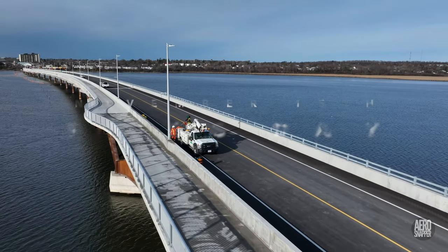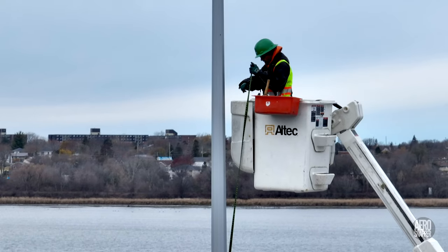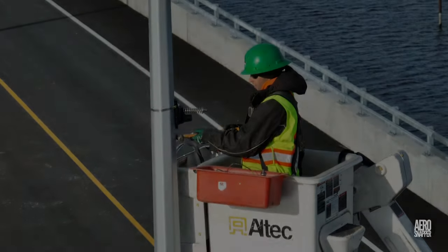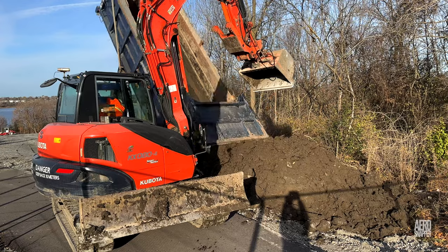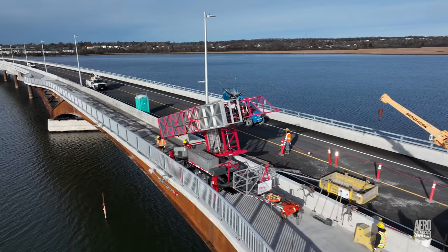Tuesday saw Black and MacDonald back on the bridge installing banner arms. Accurate, consistent placement is critical. There was more topsoil for the East End. And the Genic machine was relocated to continue its work.